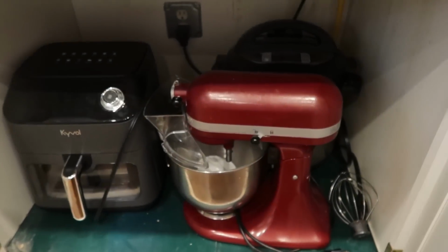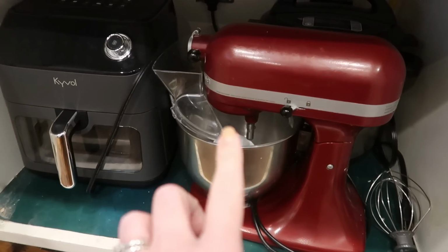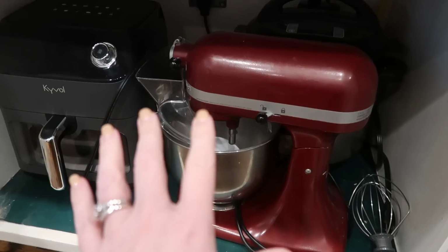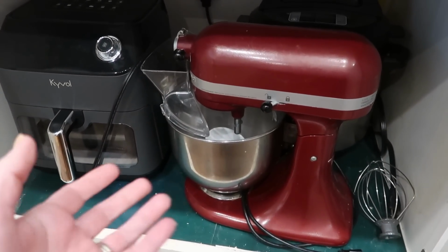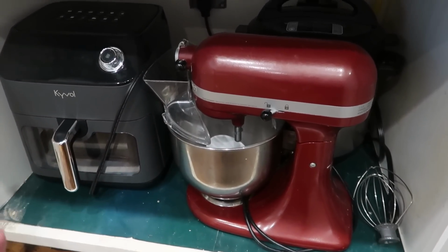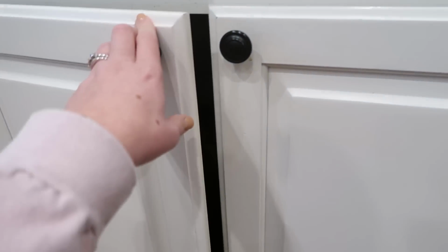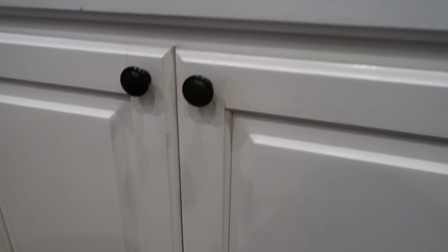It's not even really great for pots and pans because there's no shelving. So I have my KitchenAid mixer, my air fryer, and then back there is my Instant Pot. And these are things that I don't want to get rid of because I use them often enough that I want to keep them, but I don't use them every day or even every week. So this is a good space for them. They're nice and secure down there, and that's a good use of this particular kind of awkward space for me.